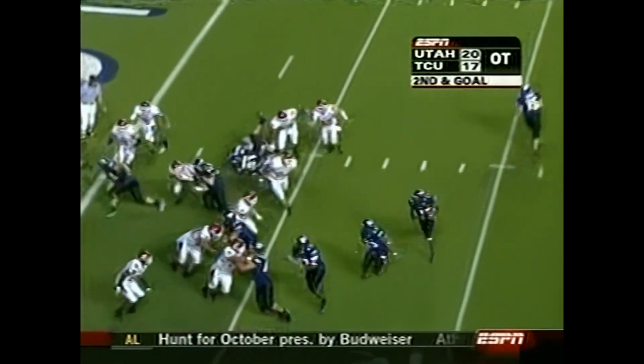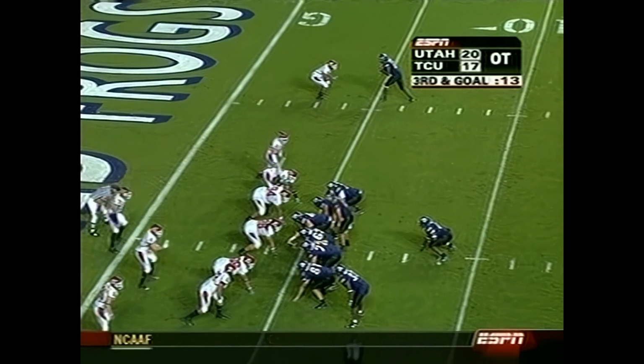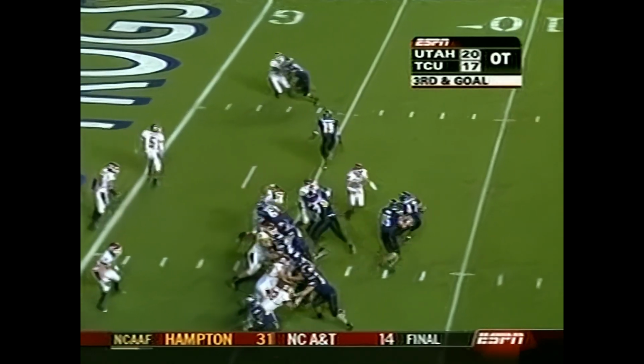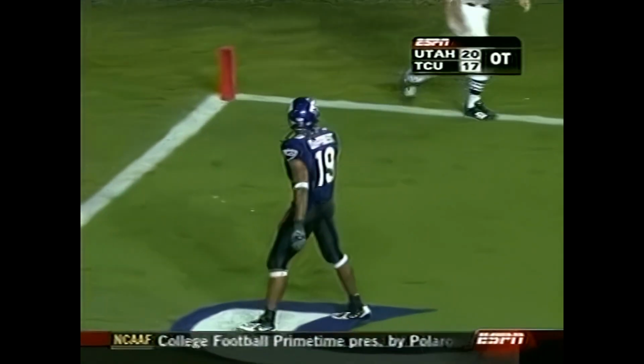From the 4. They hand it to Corey Rogers, and the receiver, they're fast. The fullback, Jackson, that's DePriest in motion. Here's Gunn to DePriest for the win! Utah's 18-game win streak is over!